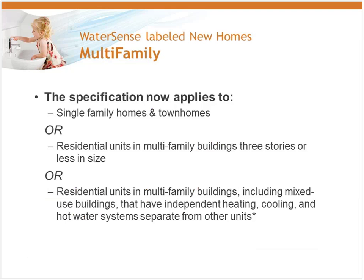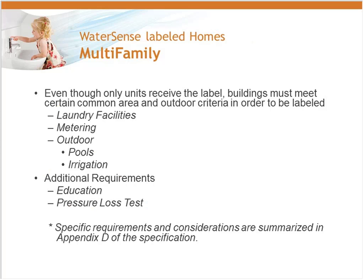Right, and so this is an or rather than and. So either 3 stories or each unit needs to be independently metered. Even though the label is given to each individual unit, if the units are within a multifamily setting, then the multifamily building or complex does need to meet certain criteria when it comes to the common spaces. Some of the common spaces are laundry facilities, the metering, outdoor pools and irrigation. And then the building also has to provide education, and we do the pressure loss test throughout the whole building.